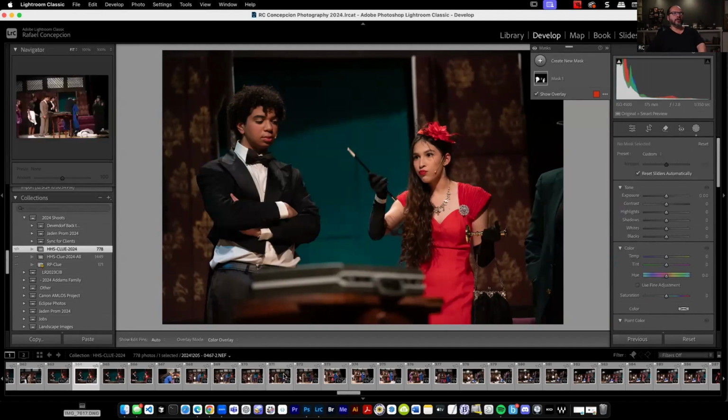Now, if I moved, right, so I did it to this first one over here, and then I did it to this one. But I could also command click this, command click this. Now I have 3 of them. And notice that now the previous turns into sync.